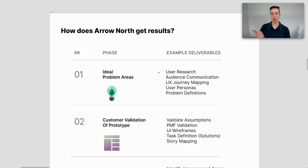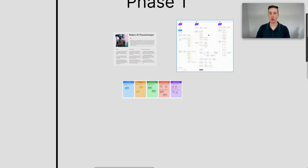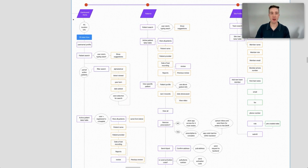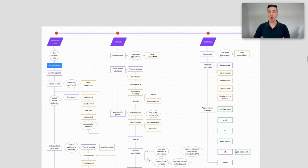This is where we're going over user research. We're communicating with the audience. We're seeking to make sure that the problems that the founders or the companies that are coming to us with are actually there. Deliverables during this stage are usually user personas, a user experience outline, which essentially allows us to view the app from a holistic point of view.